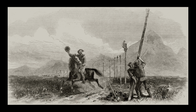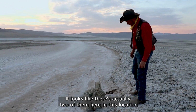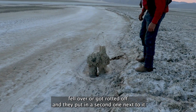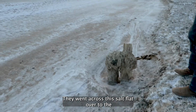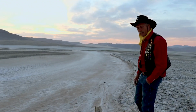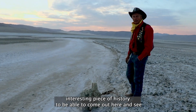Arthur Johnson on Playa. Here is the remnants of the old telegraph poles. It looks like there's actually 2 of them here in this location. Probably the first one fell over or got rotted off, and they put in a second one next to it. And they went across this salt flat over to the Pony Express station, which is just to the south of Sand Mountain. I think it's a pretty interesting piece of history to be able to come out here and see.